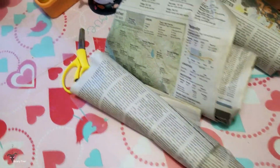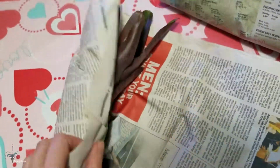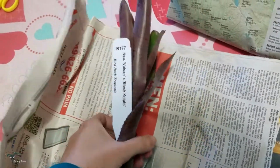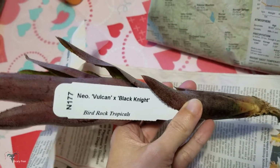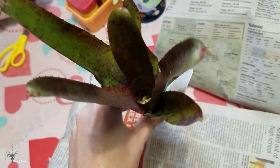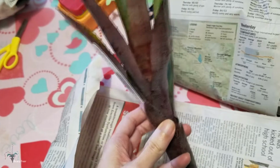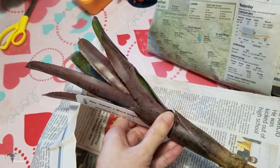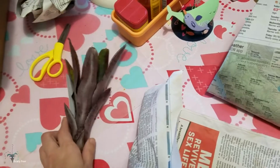Okay, so we ordered 3. And I'm just going to start with this one. Wow, it's so red. Is it labeled? Good, it's labeled. This is Vulcan Cross Black Knight. I think these will color up once they get some better lighting. That's cool. That's a pretty big one. I ordered a lot of these that are small enough to fit into a terrarium.